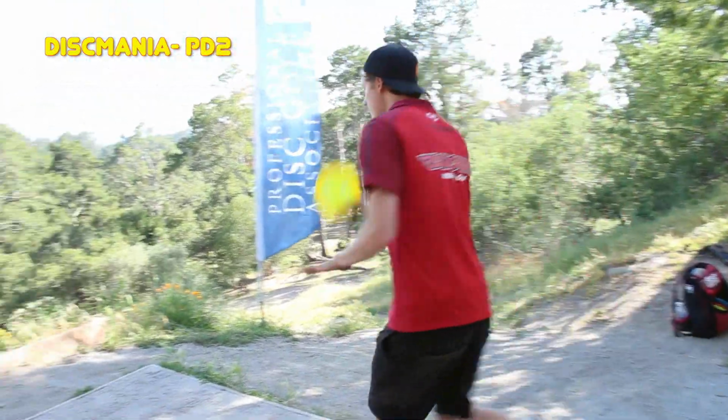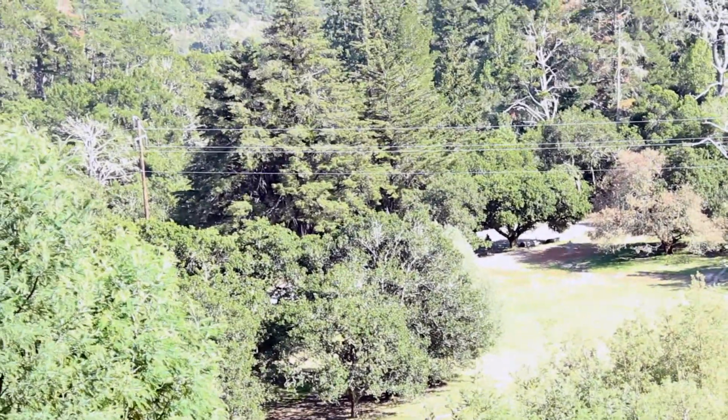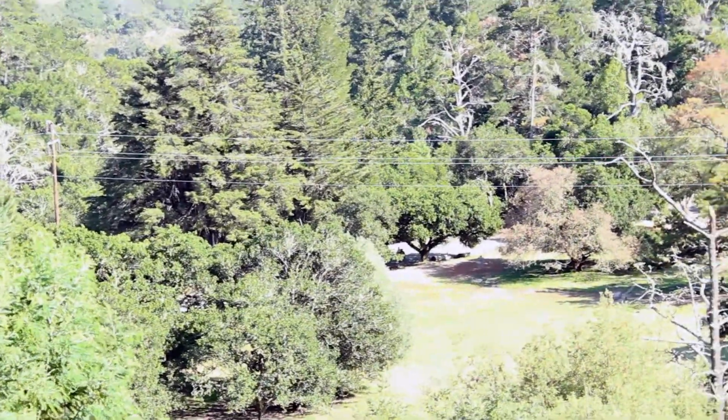Simon's got a PD2, which is a little more overstable. It's more of a traditional choice to work out on this hole. See if I can even see this. Oh, there it is. It's coming back. Hung it out a little far left, it looked like. So you just want to get out into that grass area if you want to play for par.